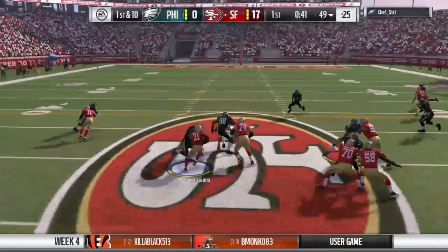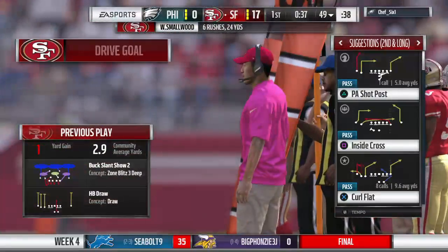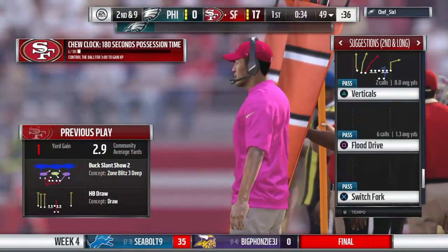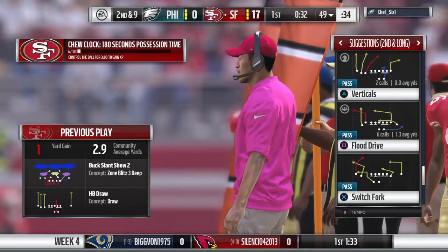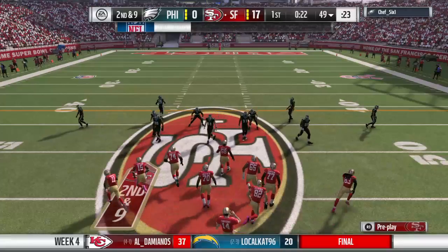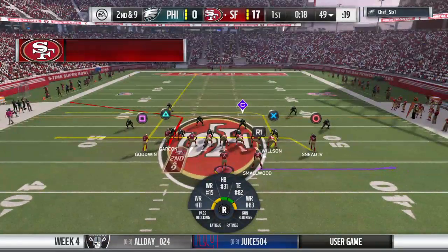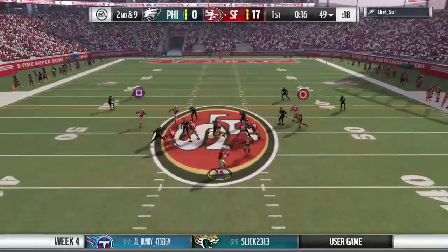They start the drive with Smallwood. And he's stopped immediately there. Just a yard on the pickup there, and it'll bring up a 2nd and 9. Now that's the type of play that'll fire up the defense. Hold them to 1 yard on a first down run. It'll be interesting to see if the offense decides to press the run at all, or if they'll abandon it now after gaining only 1 on that play.